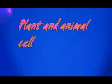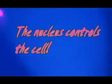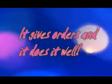Say 1, 2, 3 and 4, and we're ready to learn a little bit more. Plant and mammal cells have many parts, and you must know each one off by heart. The nucleus controls the cell, it gives orders and it does it well.